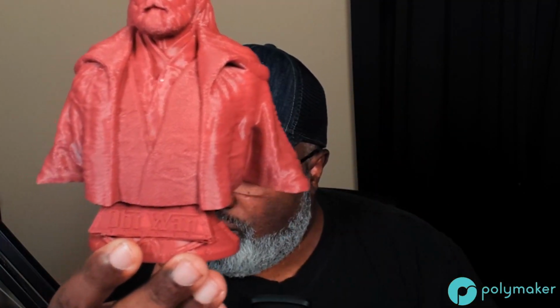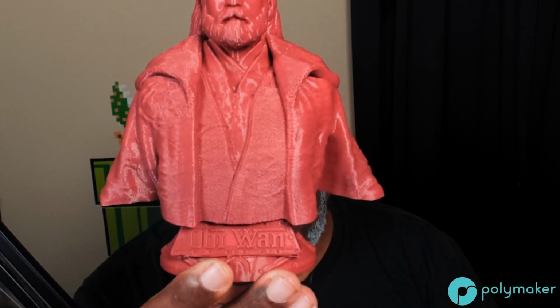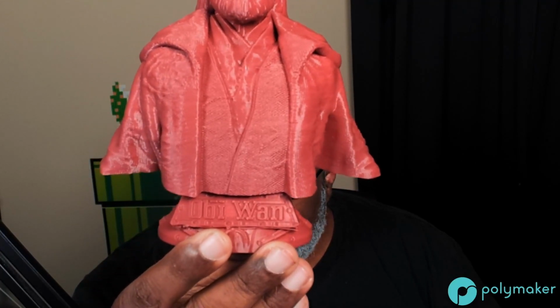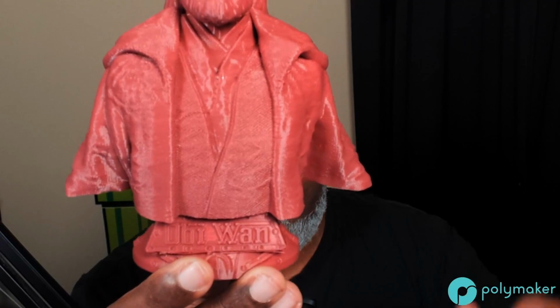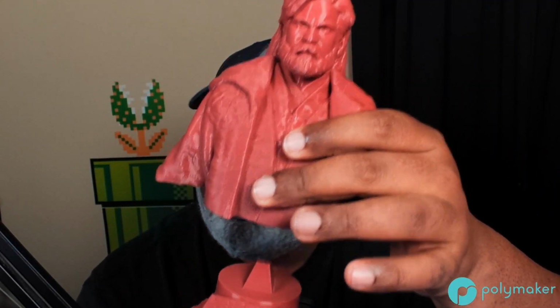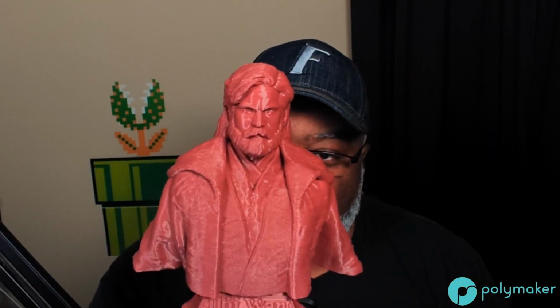I'll probably be printing more of these in different colors, but we decided to print in this one. I also have the base printed because there are two different bases. You can get the base that says Obi Wan or one that says Kenobi. I printed the one that says Obi Wan, and it came out very nice. It still needs to be glued. We're going to break out the 3D Gloop and gloop it later.